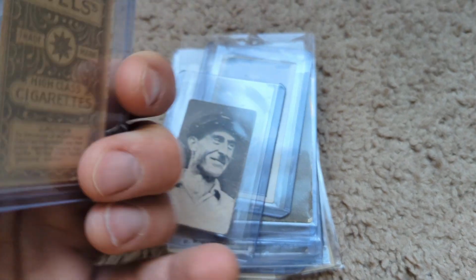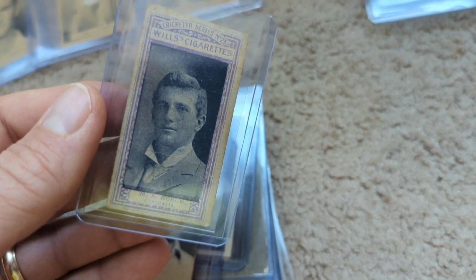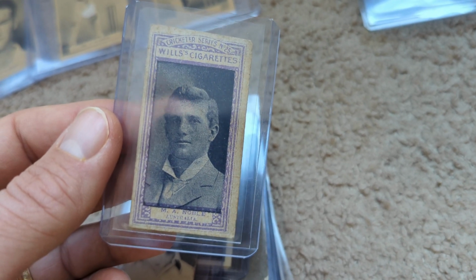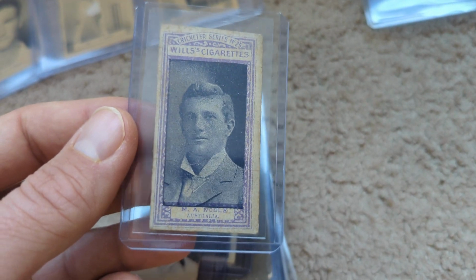This Wills for Monty Noble. I don't have a ton of Monty Noble cards. This is one of his rarest and best cards. This whole set is extremely expensive, so was glad to grab that one.